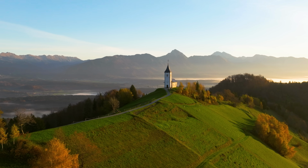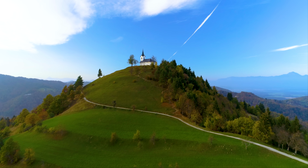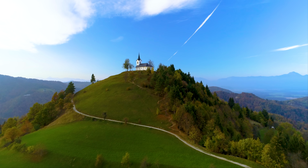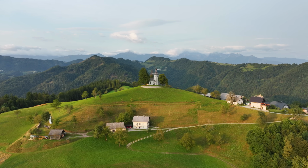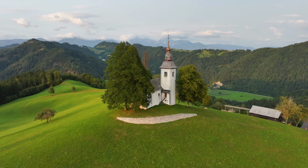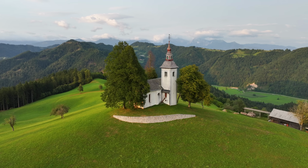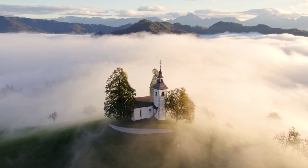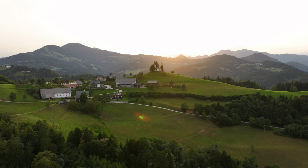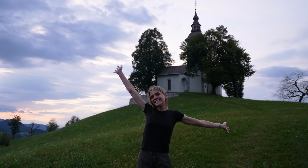For our final part of the video, we're going to visit some of Slovenia's hilltop churches. They dot the landscapes and create some of the most picturesque sceneries. One of the most notable is the Church of St. Thomas. It's located in the town of Soča and has one of the most enchanting views as it's perfectly placed on the hilltop with the Kamnik Alps in the distance. Depending on when you come, the area might be covered in clouds or whatnot, but it's just always so magical. I really enjoyed spending the sunset up here. This place is truly as perfect as it gets.